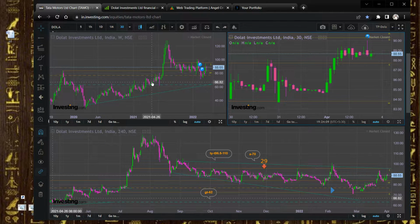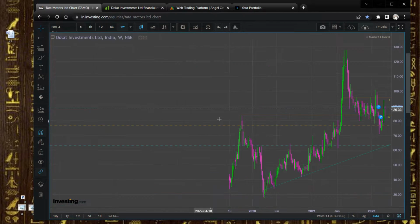Now, the first stock is DOLA, which is securities. This stock already rose from 60 to 120 and it corrected to 70. I predict price to correct till 60 and rise back up. So the buy range could be 60 to 70, and price could rise to the previous high.